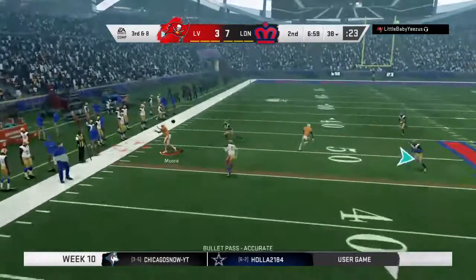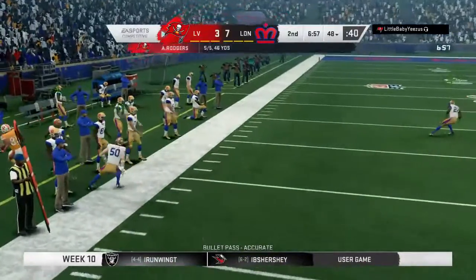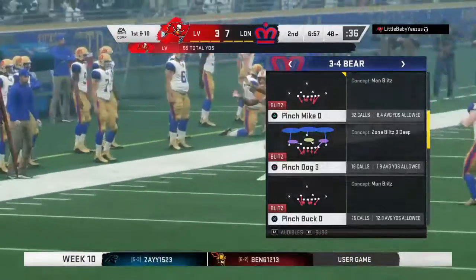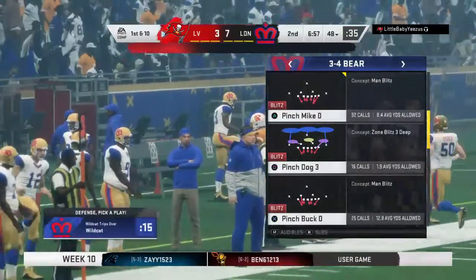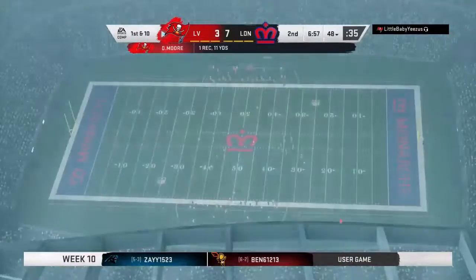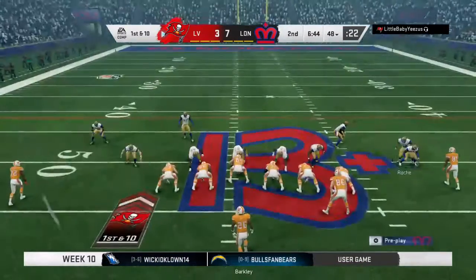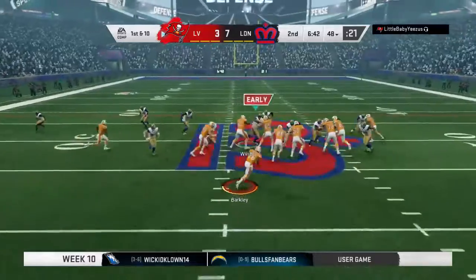Throwing is Rodgers on 3rd down, and he's got his target. That's Moore. And he'll be out of bounds, but able to get it up past the 45. It's a gain of 11, and the Bucs have a 1st down. Rodgers will bring him up to the line, 1st and 10, and he's a perfect 5 for 5 here to begin the game.